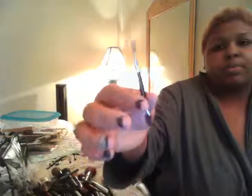This is an H&M dual-ended smudger and eyeliner brush, I think. But I use it for my eyebrows. This is an H&M large kabuki brush. This is an e.l.f. kabuki brush. I have the smaller H&M kabuki brush as well. It's another dual-ended brush. This is the one that I was telling you guys about, from my eyes, lips, and face thing.